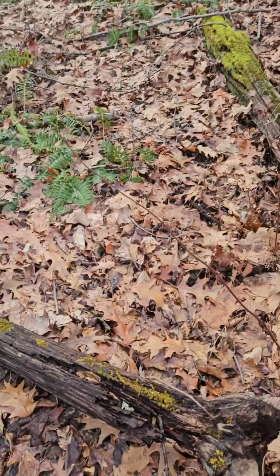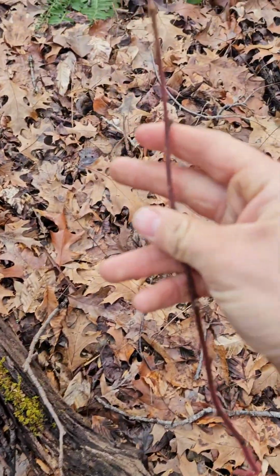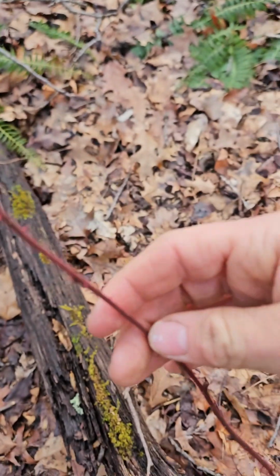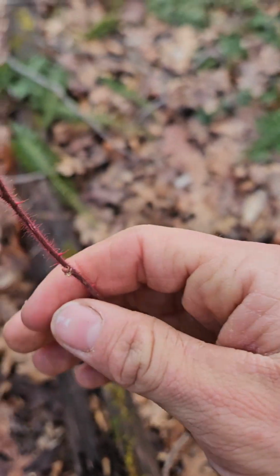And then here we got Rubus phoenicolasius, or the wineberry. I think I said it right. I've learned it. An invasive Rubus, but the berries are fucking delicious. They're the most sour, tart, sweet, like they're dummy good.